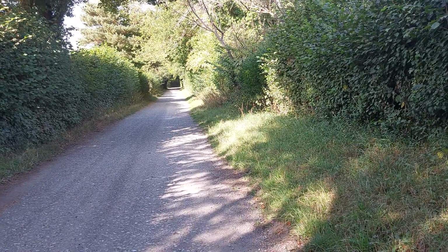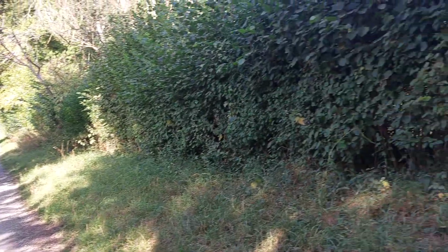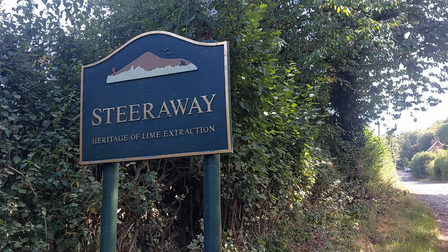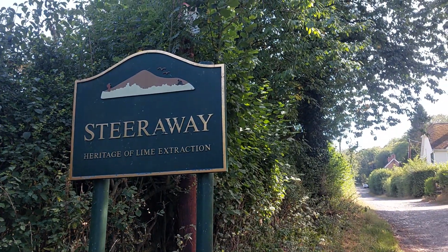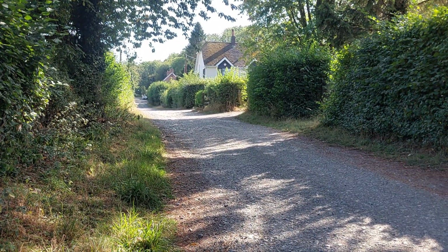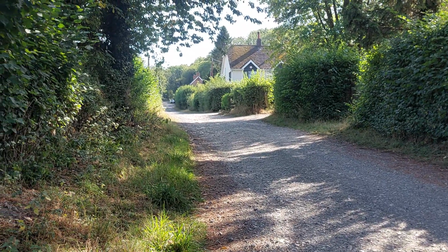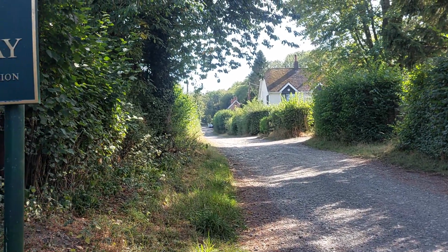Now, before we go any further down this road, there's something important I want to have a look at. And it's this sort of signpost here. Welcome to Steeraway. And by the looks of it, the collection of houses in front of us and the farm in front of us all make up this location called Steeraway. And it's a beautiful little area, to be honest.